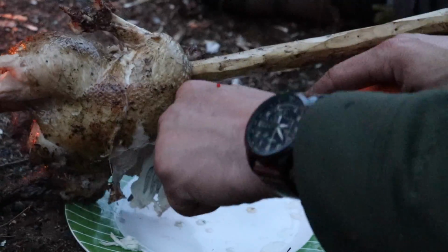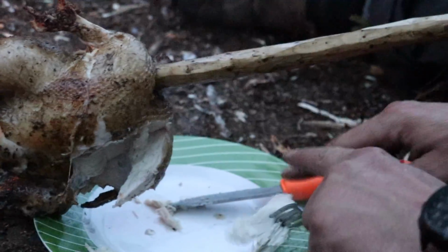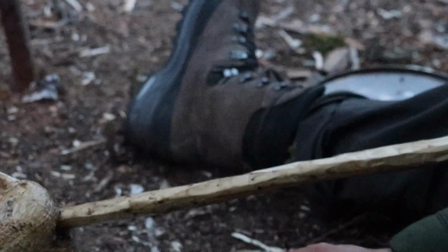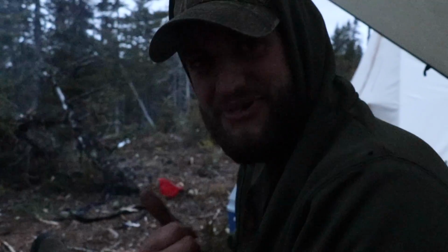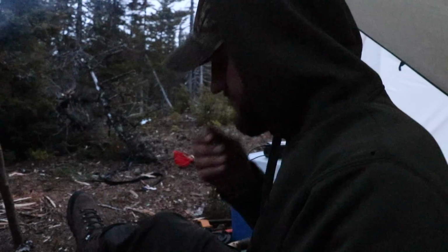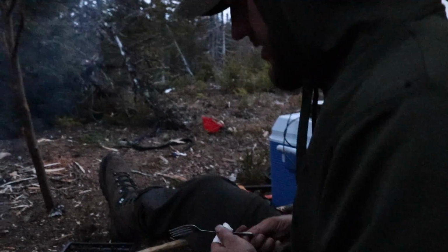Can never be too safe with chicken, you know? Oh, I cut my finger. Okay. Pause. It didn't turn out too good, did it? Nice little gash. Nothing serious. Blood on the fork. Or take ketchup. Clean it anyway. Anyways, the chicken's done though, isn't it?